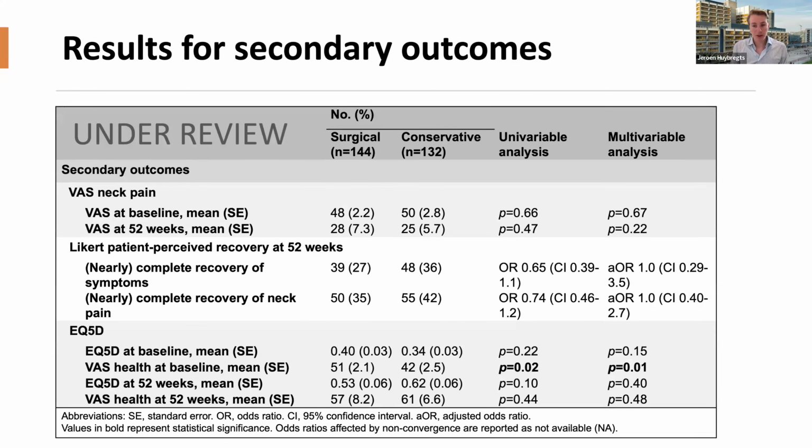For the secondary outcomes, we see more or less the same results. If you look at the visual analog scale for neck pain at 52 weeks, there is no difference between the groups. The same is true for the patient perceived recovery of symptoms and neck pain at 52 weeks. So there is no significant difference, but it's interesting to see that the percentage of patients that reports that they have completely recovered or nearly completely recovered was low in both groups. So not even half of the patients at 52 weeks feel that they have completely or nearly completely recovered. So that's something to keep in mind and be a bit humble about, I guess.